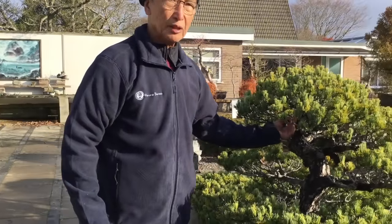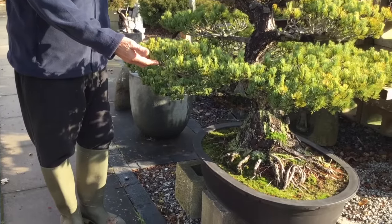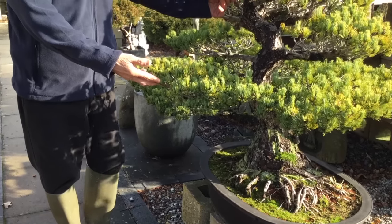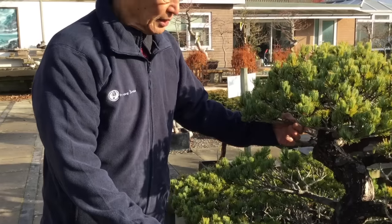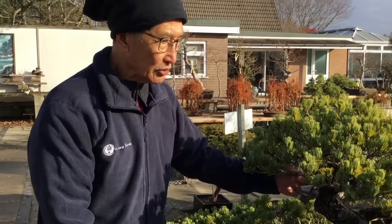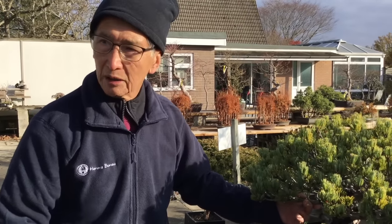These are imported Japanese white pine that came from Japan maybe about 20 or 30 years ago. And because they've acclimatized to the British winters, they are fairly hardy, so we are not too worried about them. Trees which have been newly imported from Japan, you'd need to be more careful because they are not acclimatized to the climate that you live in. We will show you what we do with some of these trees that need protection.